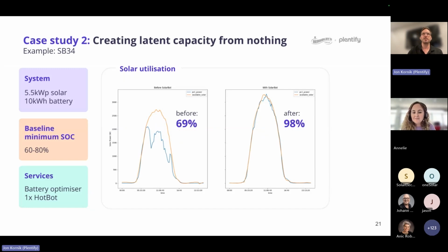What these two charts are showing is the impact of Solarbot. On the left-hand side, you've got a before chart, on the right-hand side, an after chart. You see two lines on each of these charts. The orange line is the amount of solar potential, the available solar.